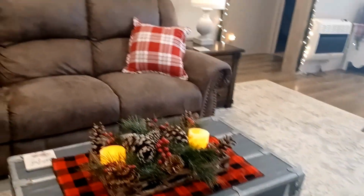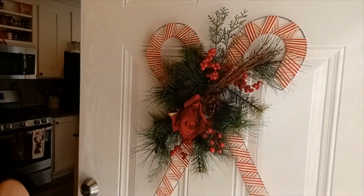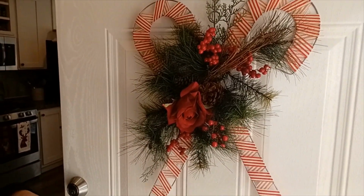And I love the centerpiece. So the only thing left to show you is this guy. I thrifted him. I think I gave like $3 for him a few months ago. So that is a new addition, and I think that he is so pretty.